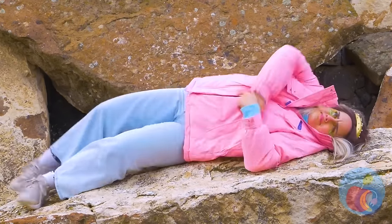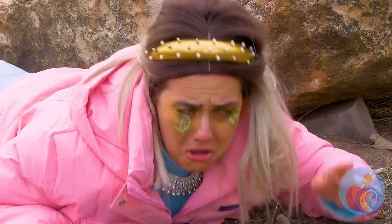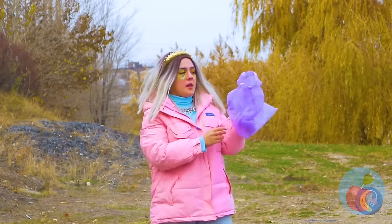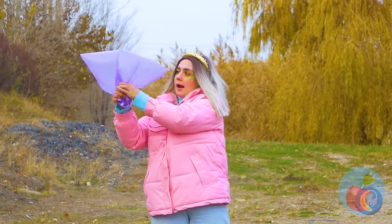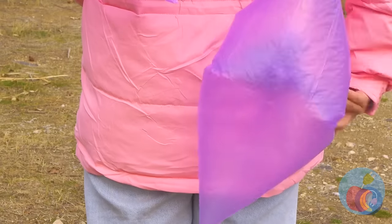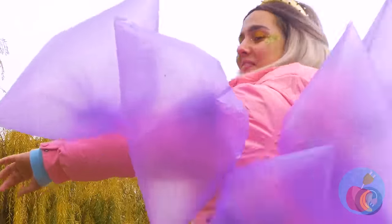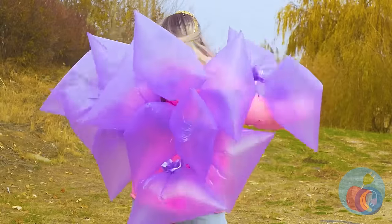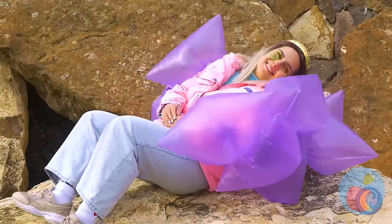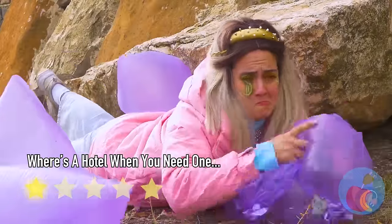Wow! Time to relax. But rocks don't really make great beds. Ouch! A trash bag? Yes, we'll throw out the giant rocks. Or better yet, fill with air and add to your coat. Make a bunch and cover yourself up. It's like an air mattress. Let's try lying down. Aww. Careful. Next time, try to fall on your back.